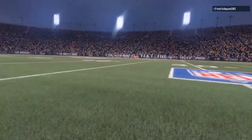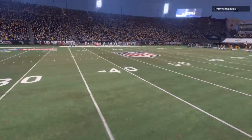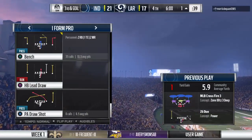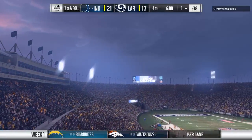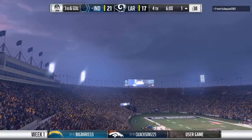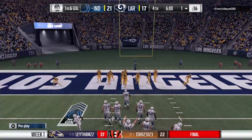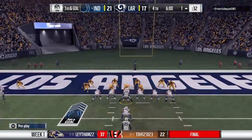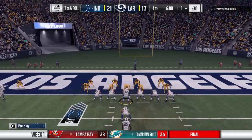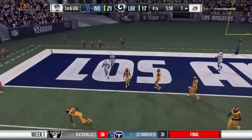Back now in Los Angeles. It's the Colts. They've got control of the football. They also have the lead as we start the 4th. This offense so far on 3rd down, they've converted 3 out of 5 thus far. This is 3rd and goal. And they'll go with the ground attack here.